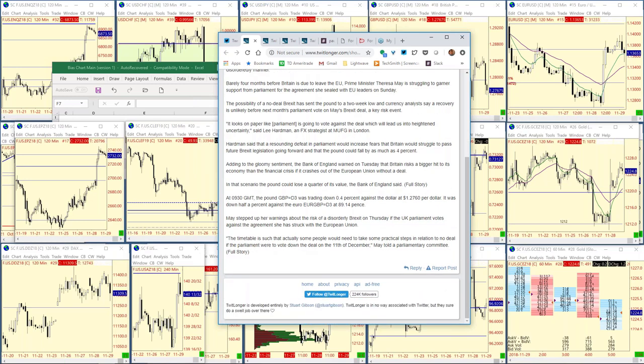It looks like on paper, Parliament is going to vote against a deal, which will lead us into heightened uncertainty, said Lee Hardman. Hardman said that a resounding defeat in Parliament would increase fears that Britain would struggle to pass future Brexit legislation going forward, and the pound could fall by as much as 4%.